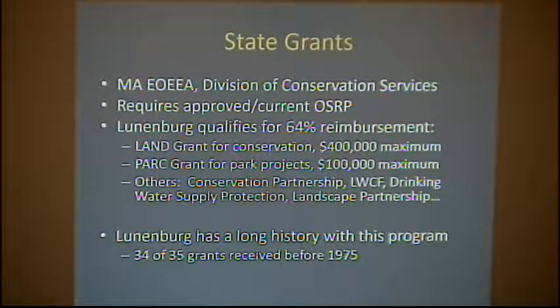Our last open space and recreation plan was filed in 2011 and approved for a 5-year term, so it actually expired in 2016. An approved plan opens us up to a variety of grant programs, which I outline on this slide, and you can see we have a long history of receiving grants through them. Most of our conservation land in town has been acquired with the assistance of these programs. With an expired plan, we're not currently eligible for those grants. The good news is the state recently extended their approval dates, so when we get this plan approved, we'll be approved for 7 years rather than 5.